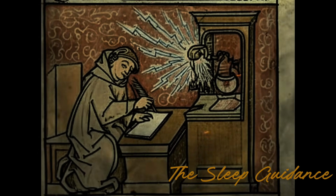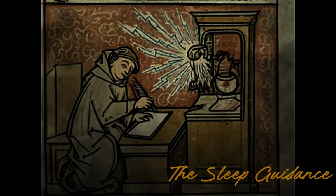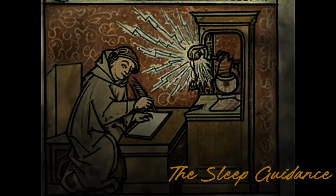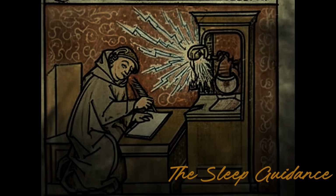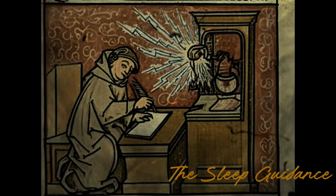One myth even claims that beer saved humanity. When the goddess Sekhmet nearly destroyed the world in a fit of bloodlust, the gods tricked her into drinking vats of beer dyed red to look like blood. She got drunk, passed out, and the world survived. Ancient Egypt, proof that hangovers have occasionally saved civilization.